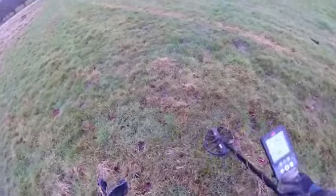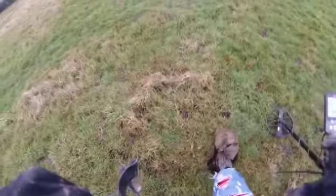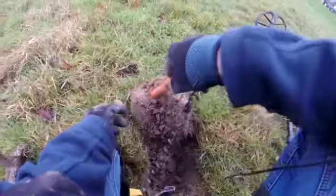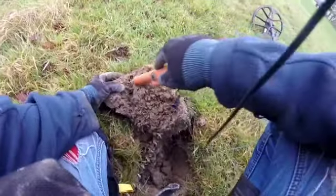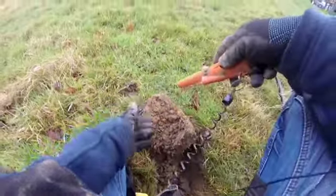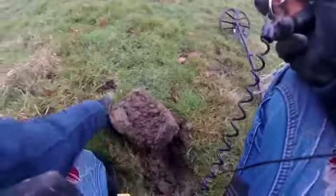Next. Good signal here. Solid 15. I think we'll do a live dig here and see what this could be. 15. I like 15s. Could also turn out to be a 20p. A bit solid. You never know. Let's have a look. Oh yeah, look at that, 20 pence, and it's still got the marking. That's spendable. It's like being on the beach really, finding all these coins.